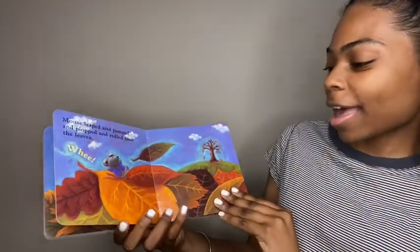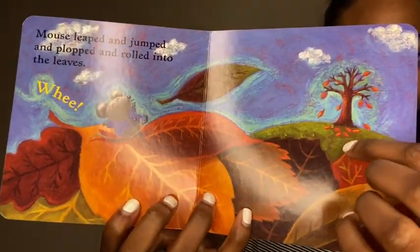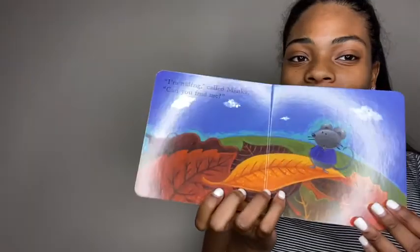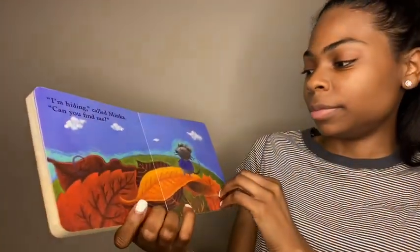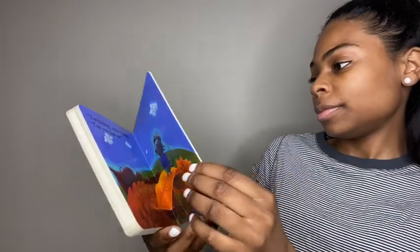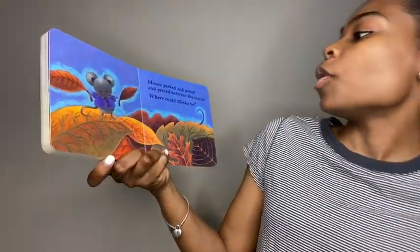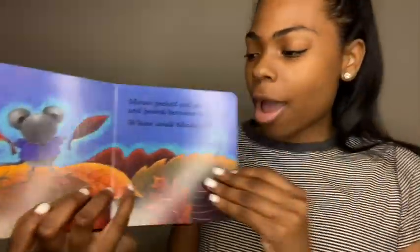Wow, look at that. All of these colors. And the leaves are even falling off of the tree. I'm hiding, called Mecca. Can you find me? Where is she? Where did she go? Mouse peeked and popped and peeked between the leaves. Where could Mecca be? Where did she go? They lost her. Then popped out Mecca.